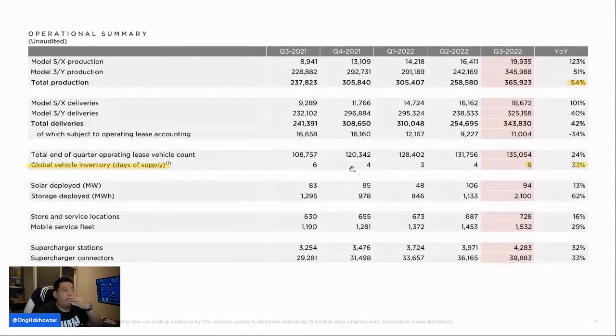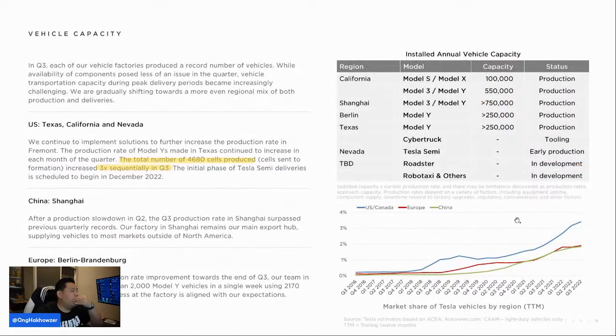All right, next up we have to continue on. So we continue to implement solutions to further increase the production rate in Fremont. The production rate for Model Y made in Texas continued to increase each month of the quarter. The total number of 4680s produced increased 3 times sequentially in quarter three. The initial phase of Tesla Semi deliveries is scheduled to begin in December 2022.